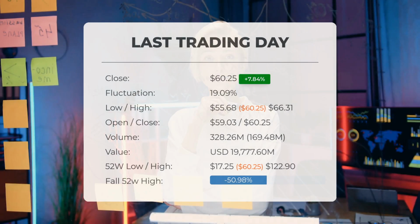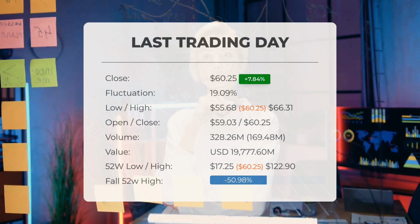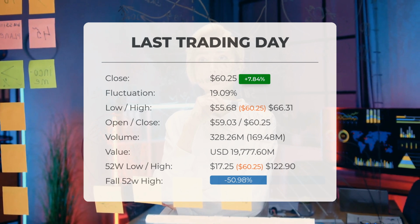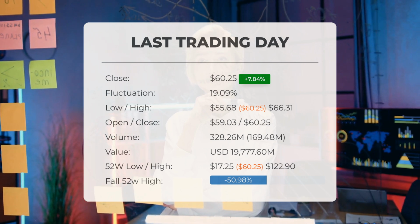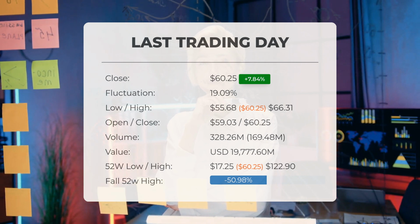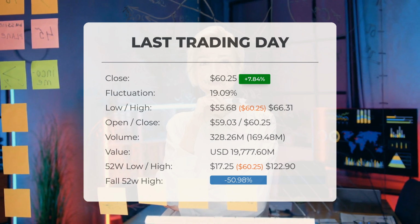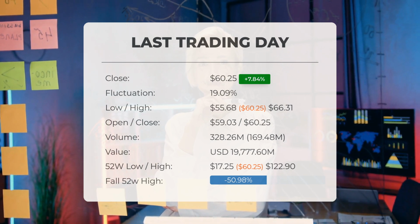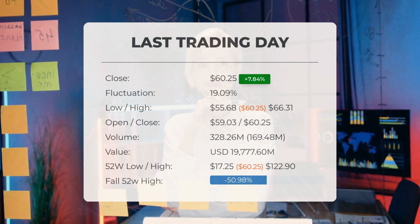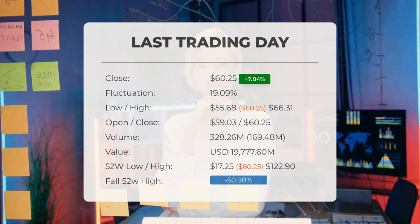Our latest daily update for Supermicrocomputer includes the headline, Volatile Ride for Supermicrocomputer Stock Price on Wednesday, moving between $55 and $66. The Supermicrocomputer stock price gained 7.84% on the last trading day, which was Wednesday, the 19th of February, 2025, rising from $55.87 to $60.25. It has now gained for 4 consecutive days. It will be interesting to see whether it continues to rise or takes a short break in the coming days.